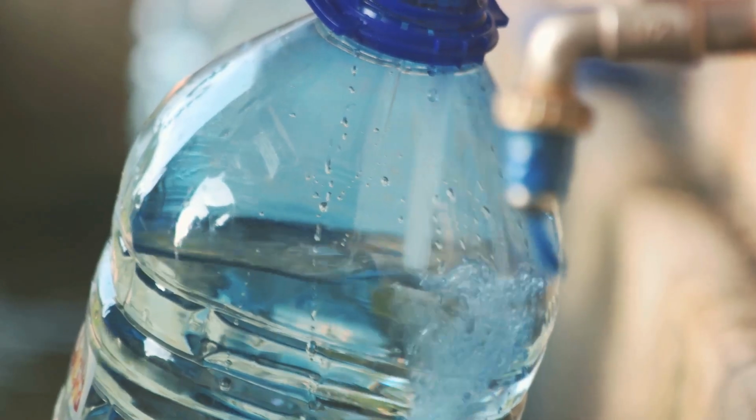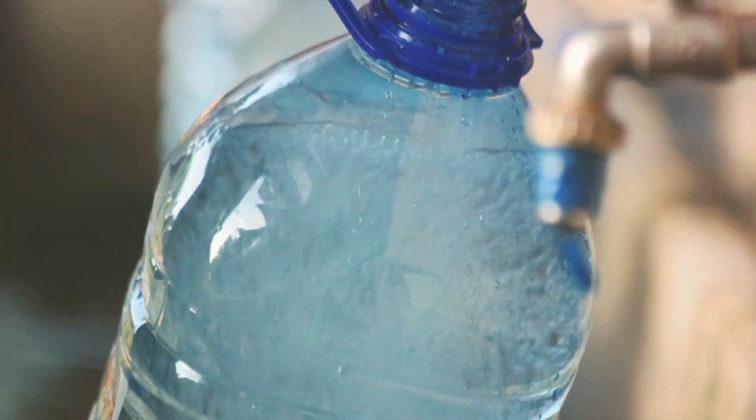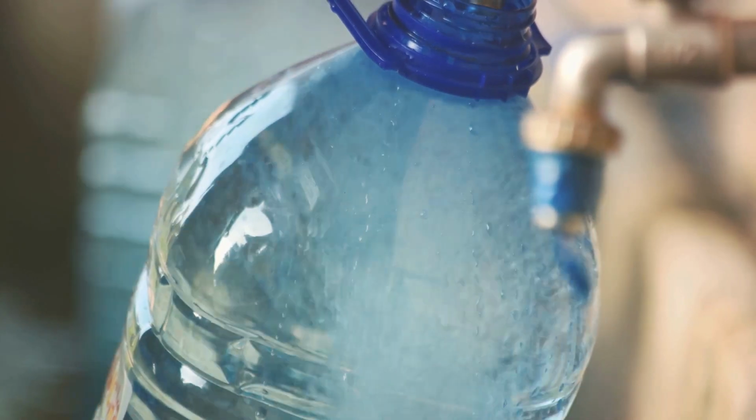Along with food, water is another key element in your pantry. While bottled water is convenient, it's not always the most budget-friendly. Consider investing in a water filtration system or water purification tablets as a more cost-effective solution.